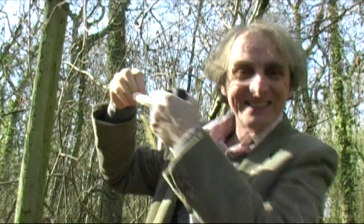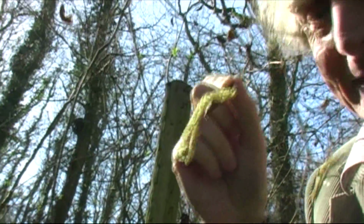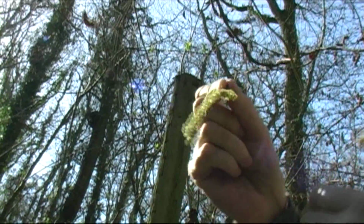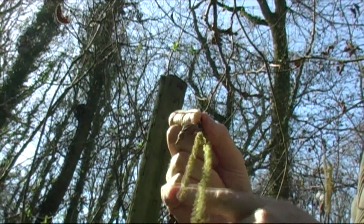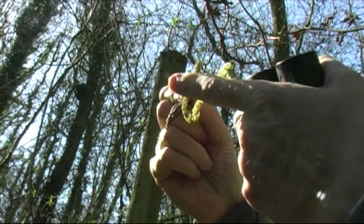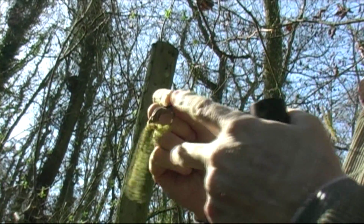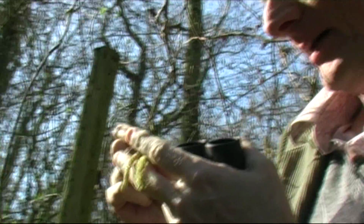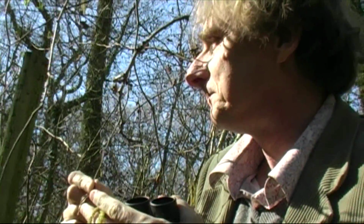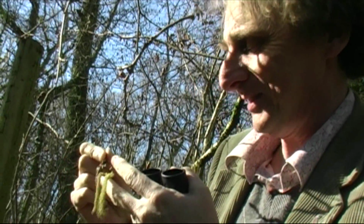There you are. Hazel tree catkin. Look at that. Isn't that lovely? Beautiful. Sounds like the heronry's kicking off. Isn't that lovely?